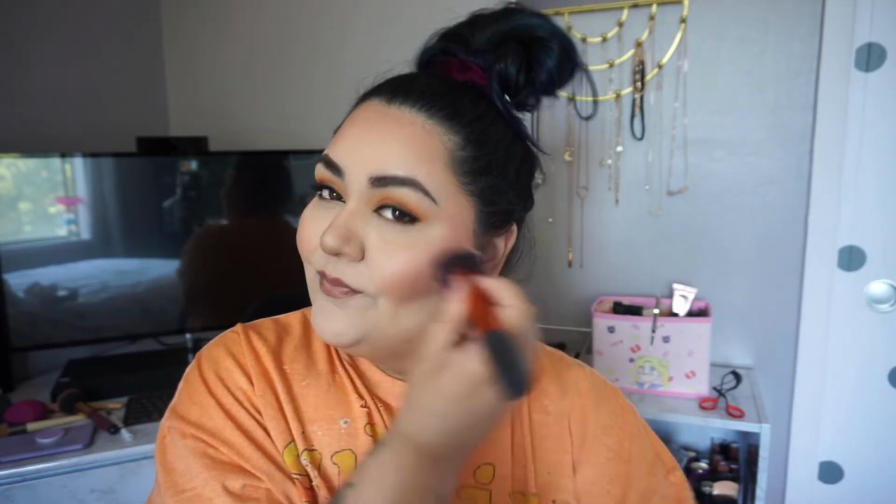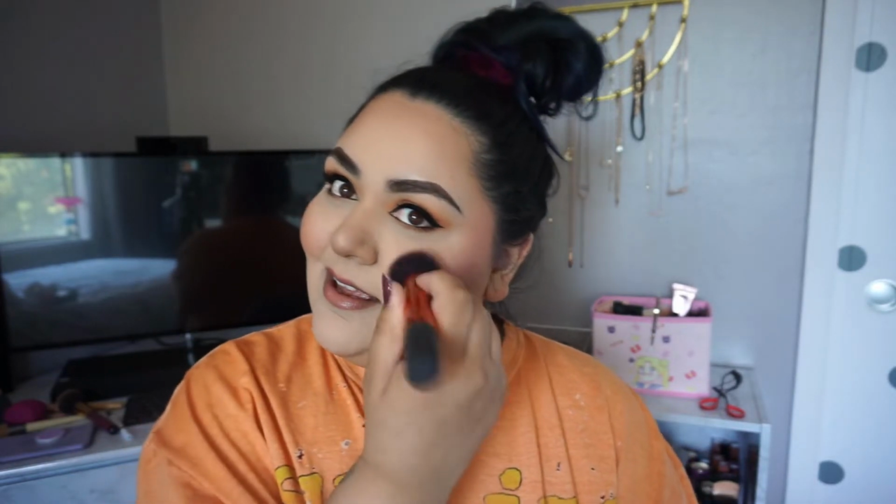And I'm gonna apply some of this Laura Geller Blush and Brighten in Pink Grapefruit. I've been using this for so long. I love it. It's really good to put on before highlight. It just brightens everything up so much. Like, look at that. I look like I have beautiful glowing skin. I don't, but I can fake it.